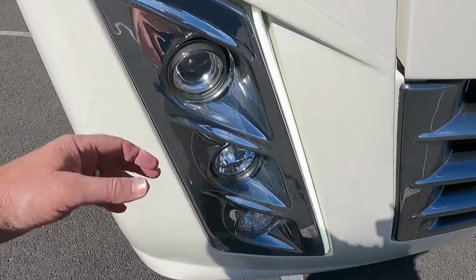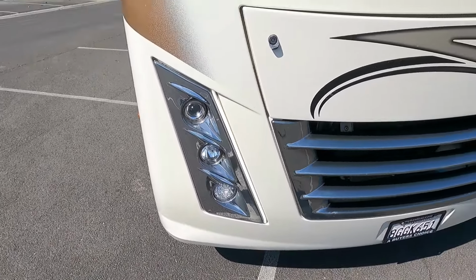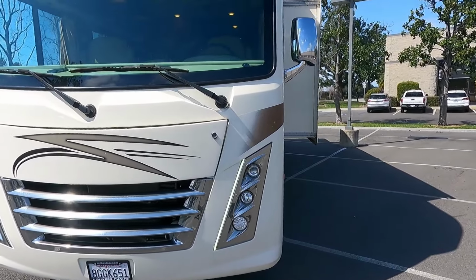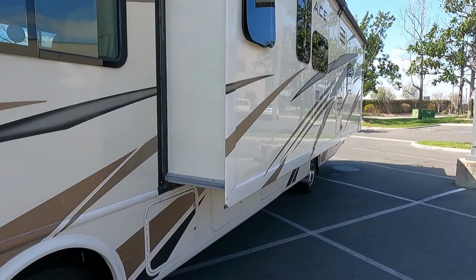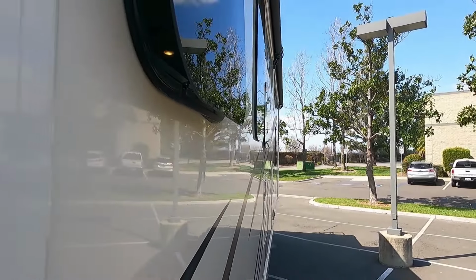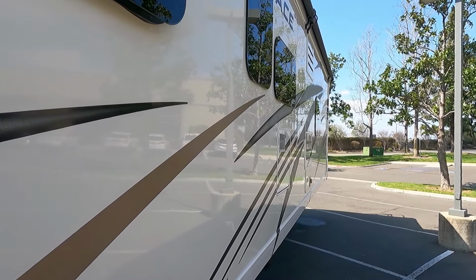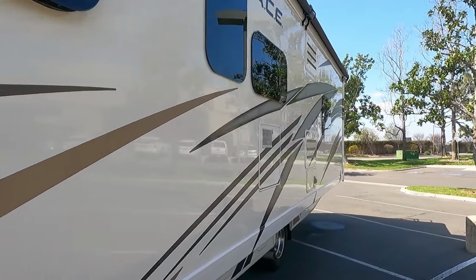It's in broad daylight, but these are your LED light strips. They are on right now. They glow at night, so people know there's an RV behind them looking cool. Frameless windows. So the windows open here at the bottom. They telescope out at the bottom. So even if your windows are open and it starts raining, you don't have to worry about water damage. The rain will just drip off.